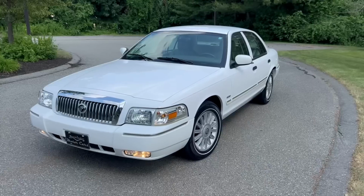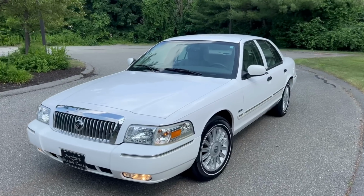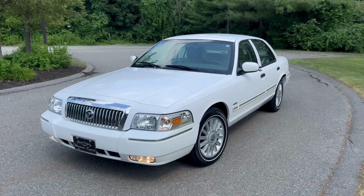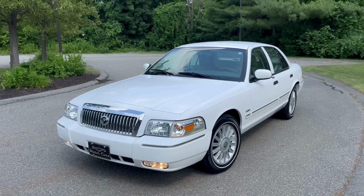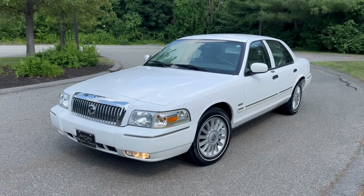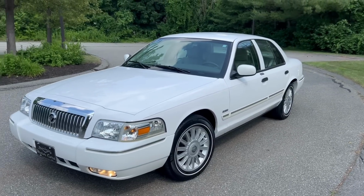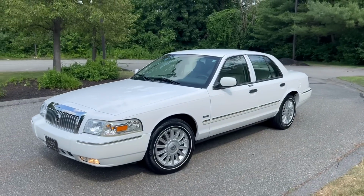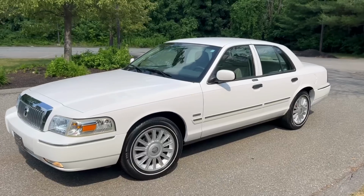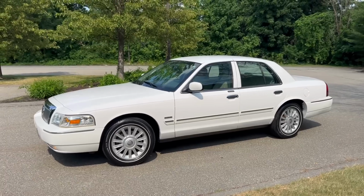Let's get into it. And here she is, a beautiful white over gray leather 2009 Mercury Grand Marquis LS Ultimate. By this point, they were basically all LS Ultimates. They were kind of just cookie cutter Grand Marquis, but nonetheless, they were still great cars. And surprisingly, these cars had air ride, where just in the next model year, Ford was going to rip the air ride out of your town cars. These Grand Marquis still had them at this point.